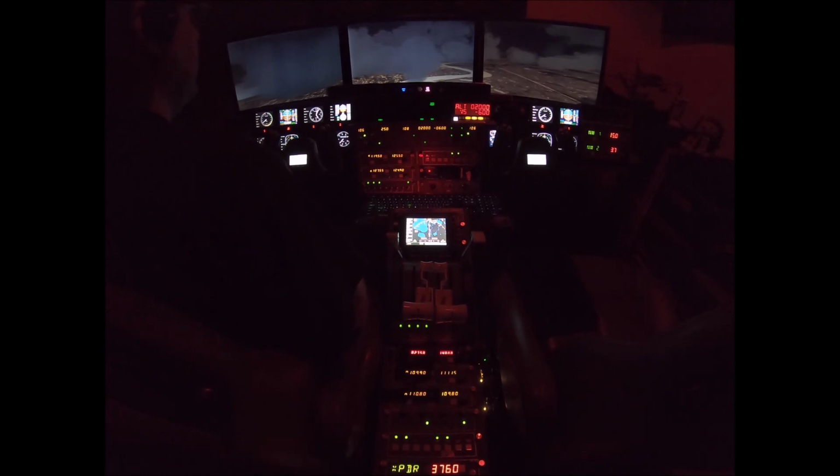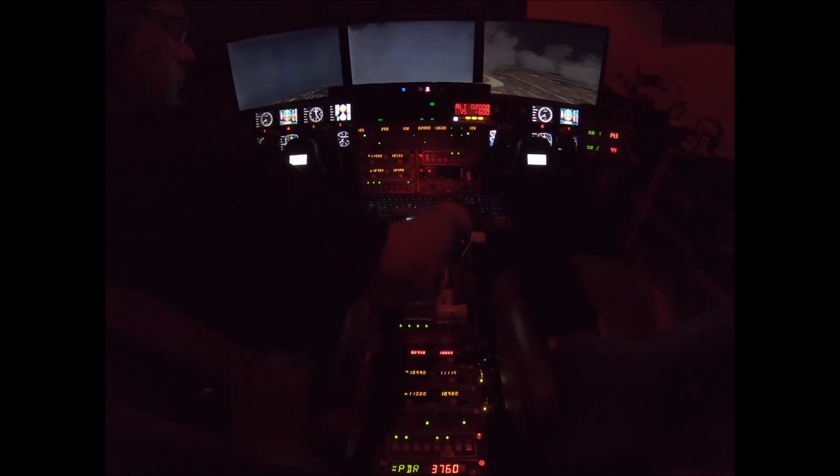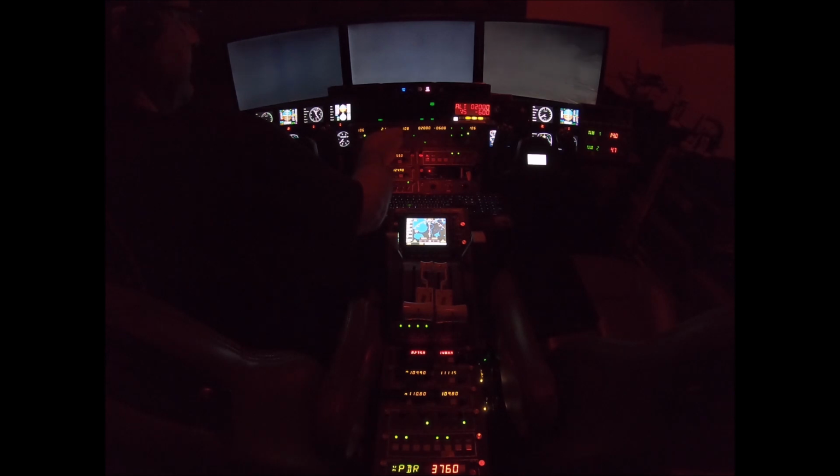Westwind 1124, New Orleans Tower, good evening. Runway 11, wind is calm, clear to land. Runway 11, we're clear to land, 66 Lima X-ray. Wind is calm. That is wonderful. Just get slowed down a little bit, because we're at 13 miles.